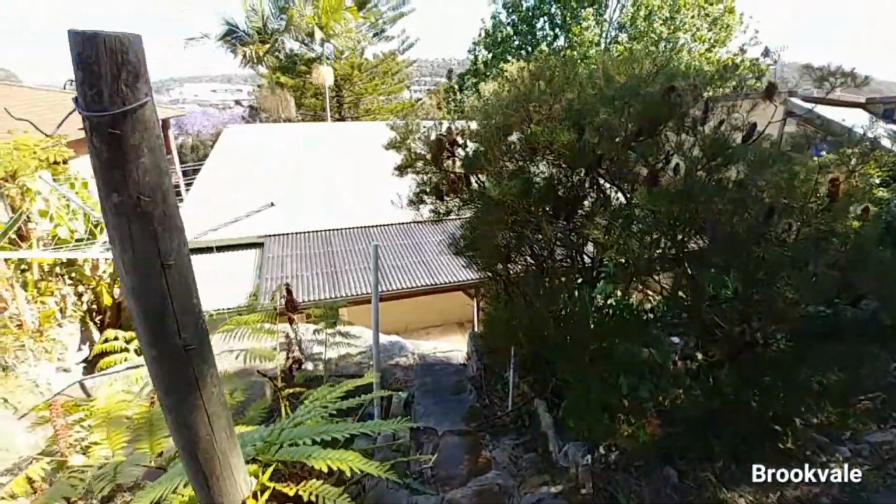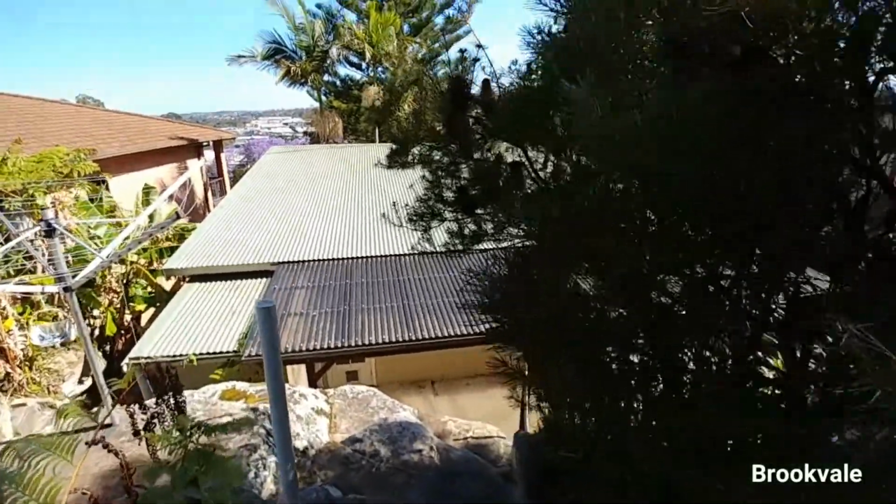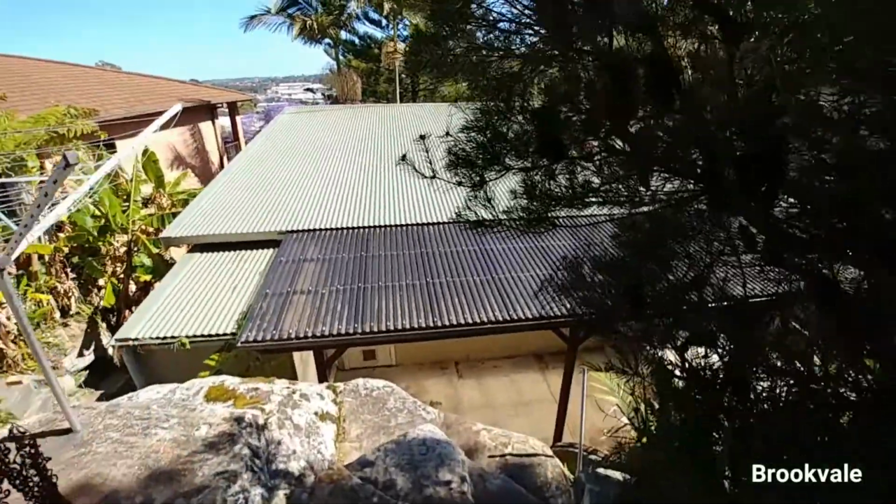A fantastic rental property. Available through Doyle Spillane Real Estate now, $785 per week. Apply today.